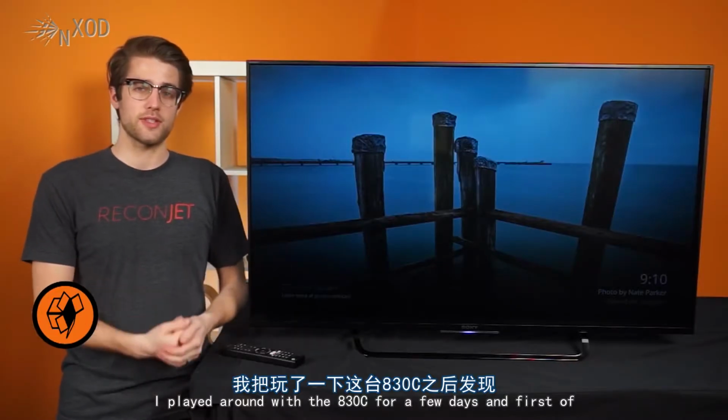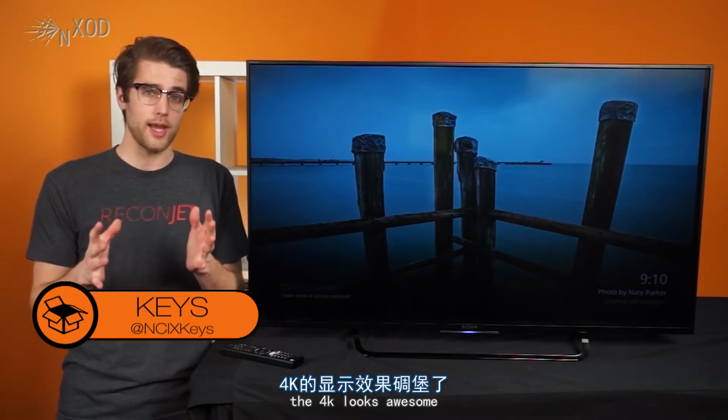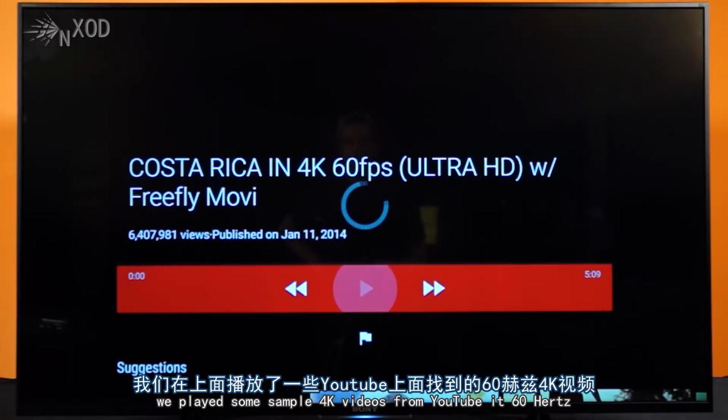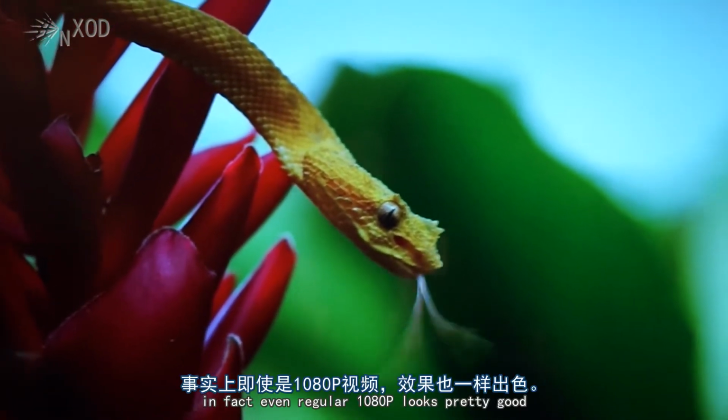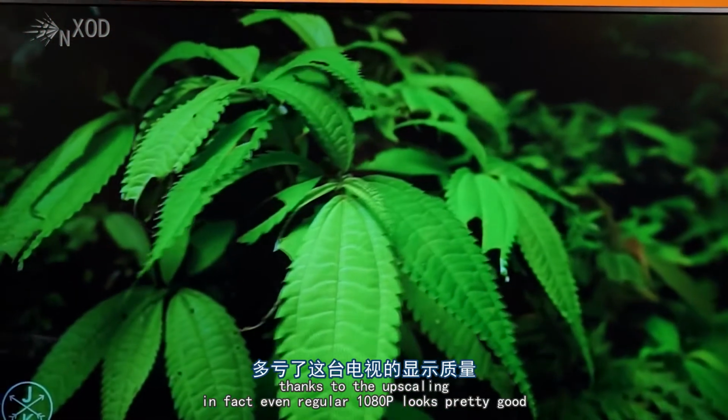I played around with the 830C for a few days, and first off, the 4K looks awesome. We played some sample 4K videos from YouTube at 60 Hz, and boy, things sure look pretty. In fact, even regular 1080p looks pretty good thanks to the upscaling.